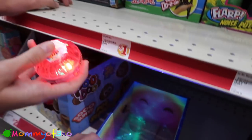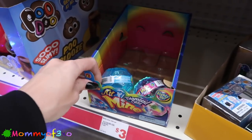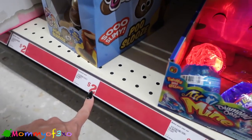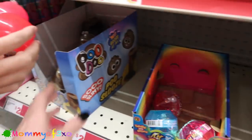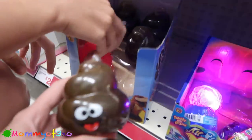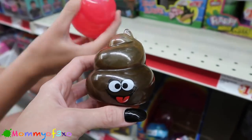So how much are these ones? $1. Each are $3. They're $3? Yeah. Oh, there's poop. No, diamond ooze, $2. There's poop ooze right here. Oh my gosh. We have to come to Family Dollar more often. Look at that, guys.